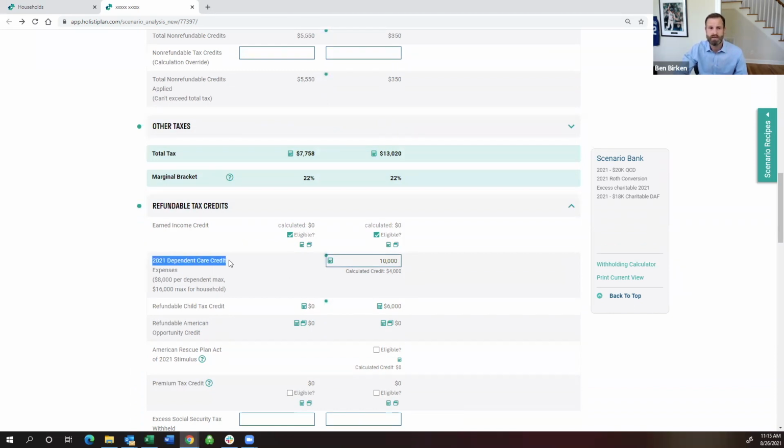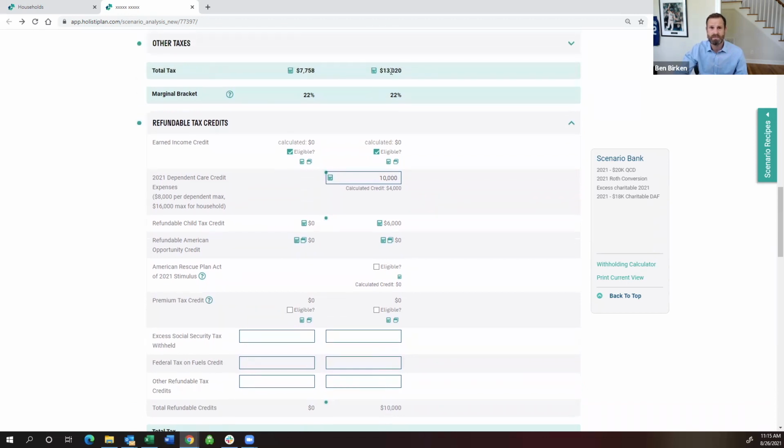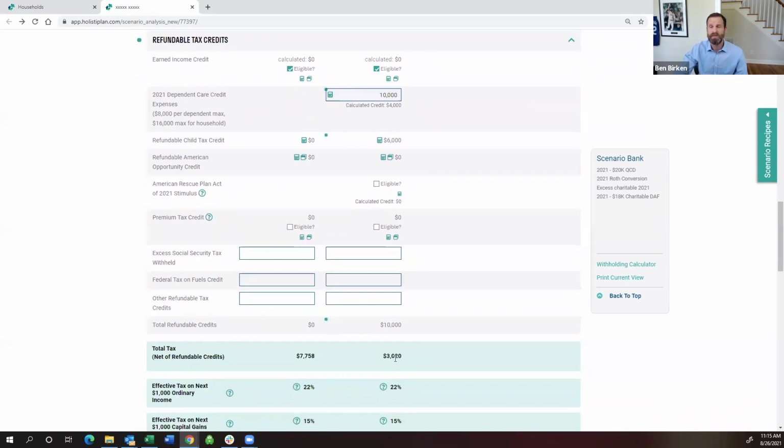So in 2021, for the dependent care credit expenses, you get an increase to $8,000 per dependent max and $16,000 max for the whole household, for a calculated credit here of $4,000. So same level of expenses, same number of kids, we now have much more in credits than we did in 2020. So when we scroll down to the very bottom and we see these $10,000 of total refundable credits, that knocks our total tax bill down from $13,020 to $3,020.